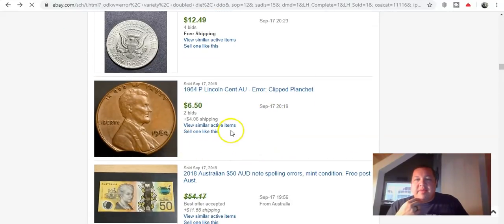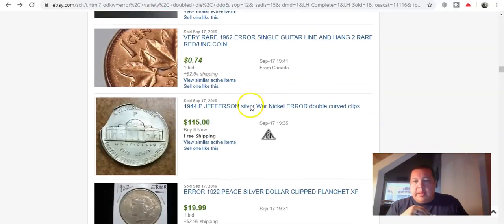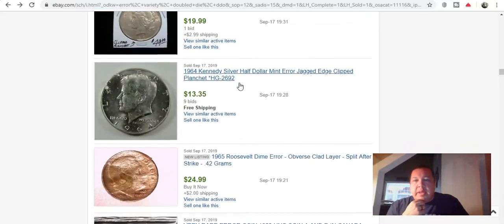So we have a clipped 1964P that sold for $6.50 plus $4.06 shipping. That's pretty neat. All day long you find stuff like this in coin rolls. Here's another doubled clip 44P Jefferson nickel. This one's legitimate because you have the Blakesley effect on the opposite edges. That's pretty nice. $115. That's marvelous to see something like that sell for that kind of money, where traditionally a BU war nickel specimen would be like $5. So, it just goes to show you how much the errors on these coins enhance the value.